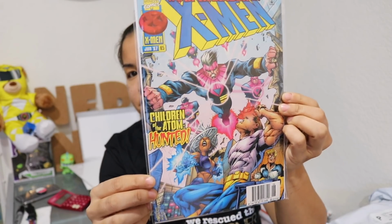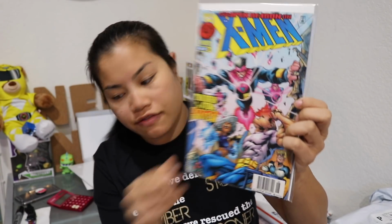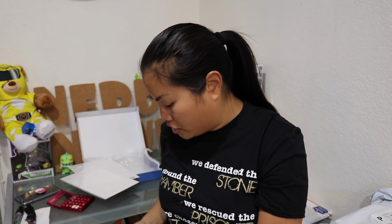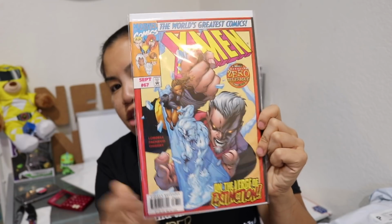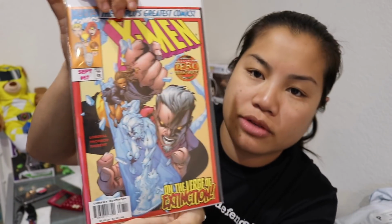Alright, the next comic that we have is X-Men, Children of the Atom Hunted. This is from June 1997. It's issue number 65, priced at $1.99. The next issue that we got is X-Men on the Verge of Extinction. This is issue number 67. So they didn't have 66, but that's okay, right? They tried. So probably very similar to the other one.